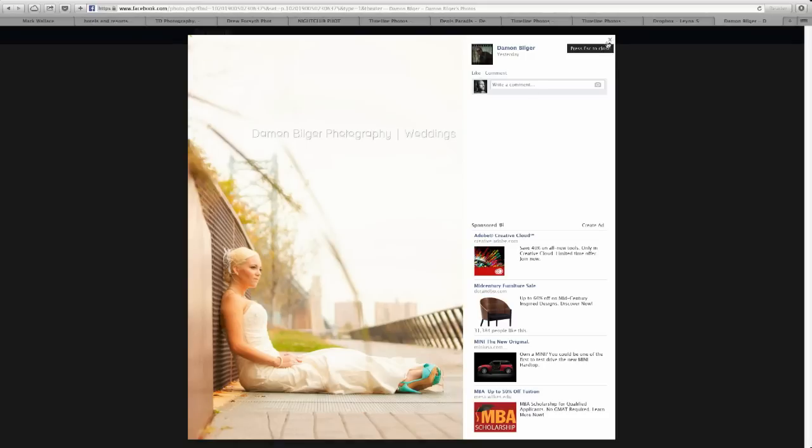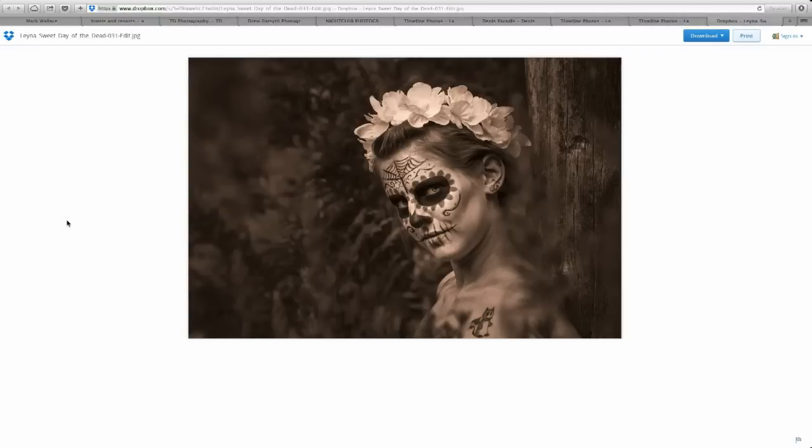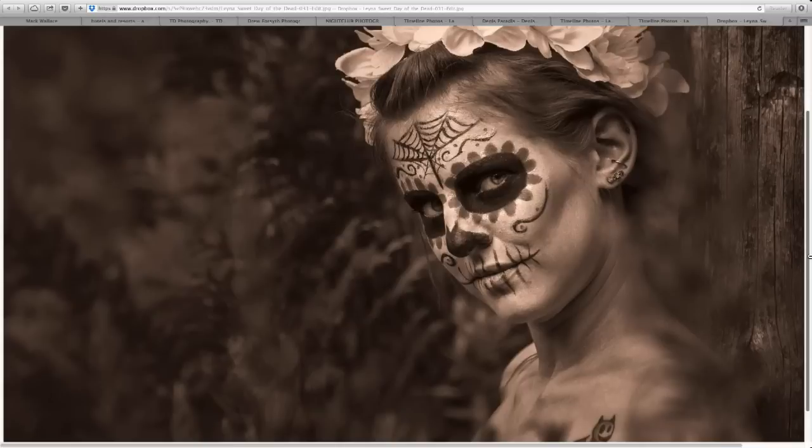Let me keep going. Blown out, by the way, sometimes happens, and it's not necessarily a bad thing having blown out skies. So in that instance, I don't think it is. All right. This is a shot of Lania Suite, Day of the Dead, El Muerte. So this is definitely a shot that's highly stylized for a very specific kind of shoot.